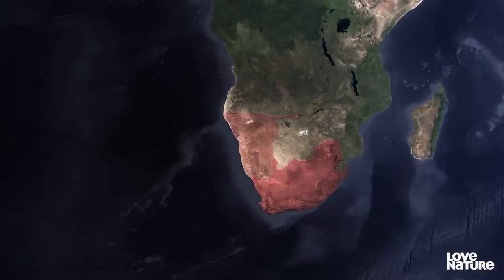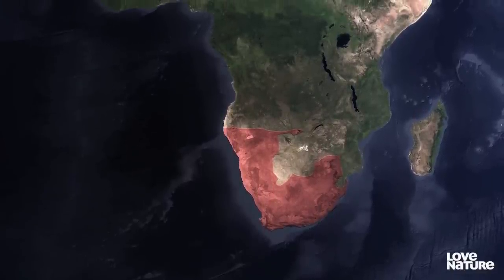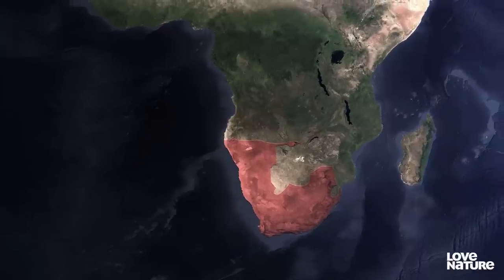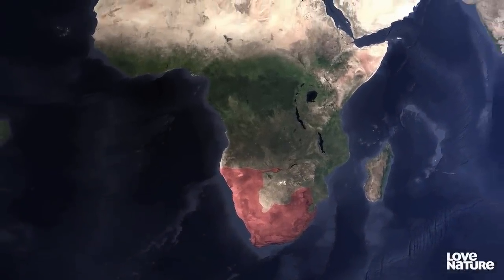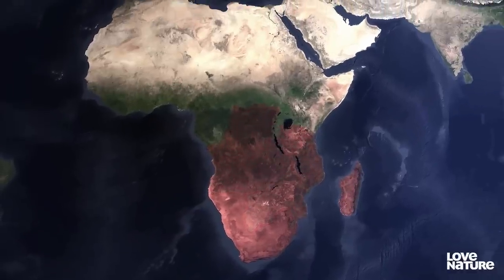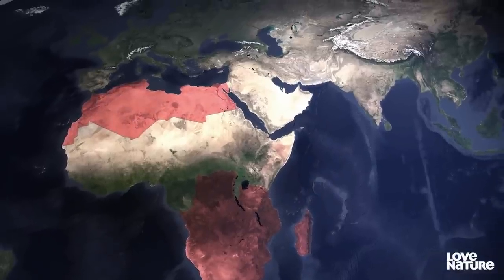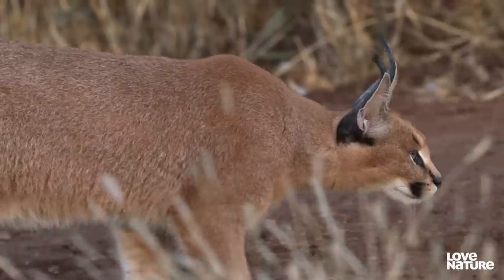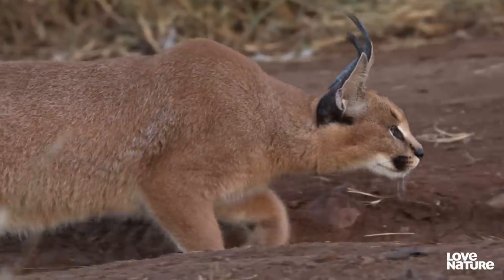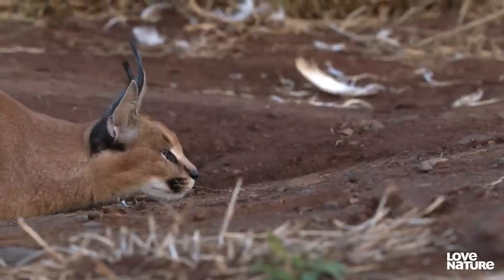In South Africa and Namibia, farmers have free rein to hunt caracals. In most other countries, they are a protected species. Caracals are still relatively common in Southern Africa, but are classed as threatened in Northern Africa and rare in Central Asia and India. As a youngster, Duke was given to a wildlife reserve far from human settlements. Their aim is to return animals to the wild.